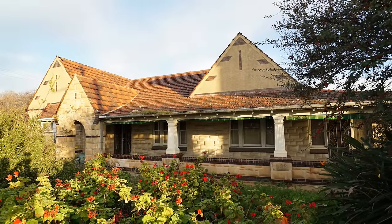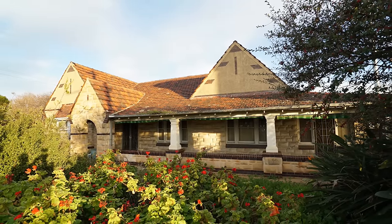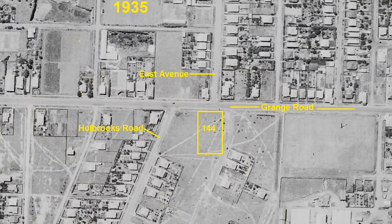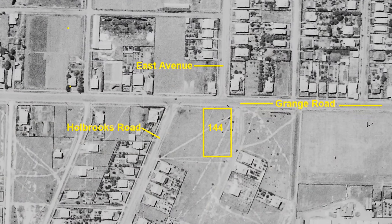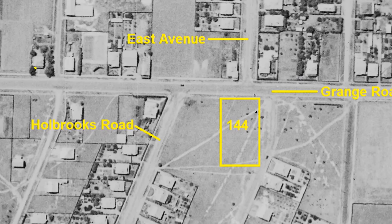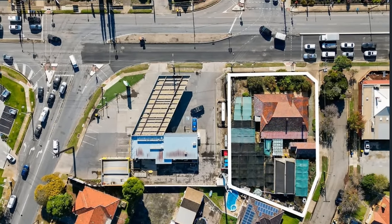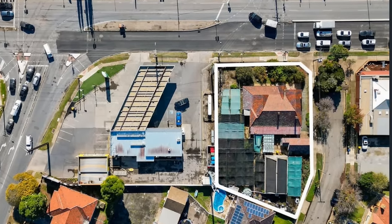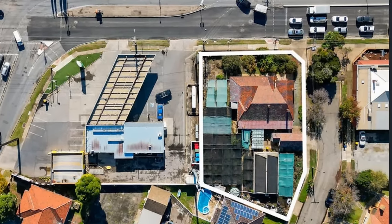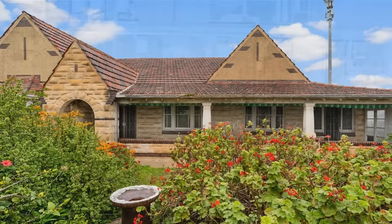Alright guys and girls, I think it's a good time to now show some nice real estate photos of this place and also give you a little bit of a backstory as well. But first I'm going to show you this aerial survey photo from 1935, and as you can see where it's marked out there, this is where the home was built only 4 years later in 1939. And it was built by Mr. Adolph Gustav Bettcher and his wife Dora Lilly, where they moved across from Findon Avenue in Seton Park, where he was listed as a gardener. So by 1941, they were listed here at 144 Grange Road.